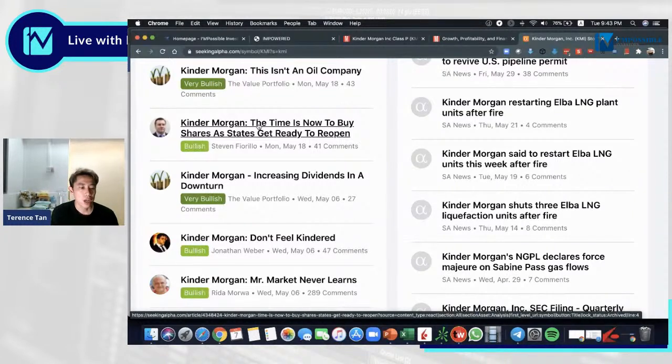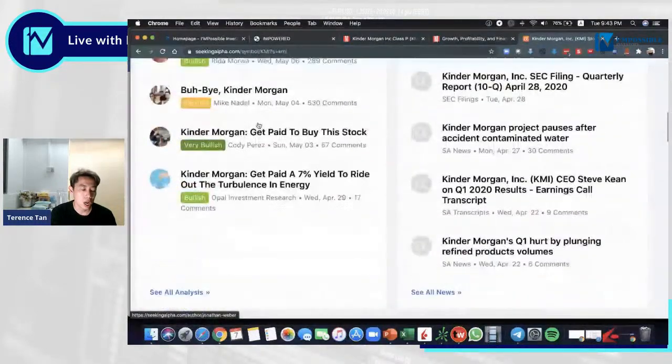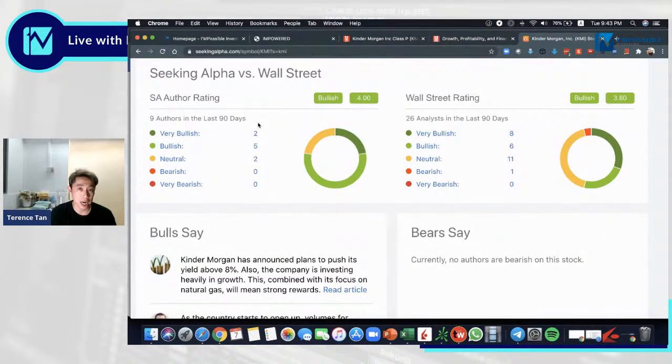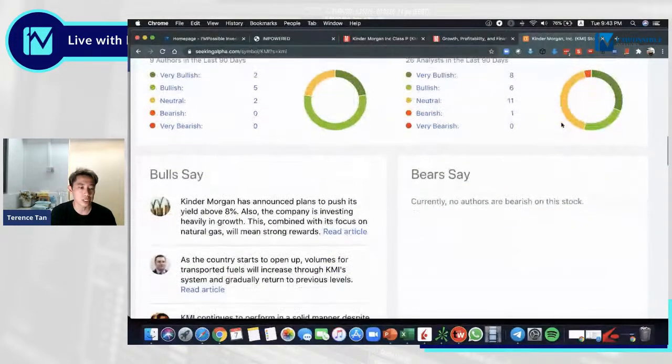So we have not only the sentiments of analysts who are bullish on the stock, we also know that the management is very shrewd in terms of managing the capital of the company. And of course, Seeking Alpha itself has a rating, and they even have a bullish rating on Seeking Alpha authors, which we saw just now. Even Wall Street analysts have a pretty bullish rating on the company itself as well.